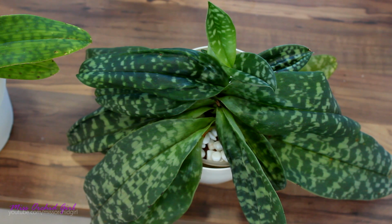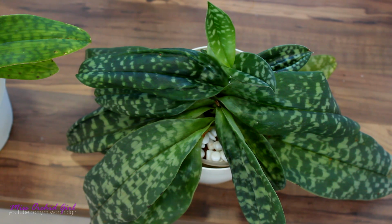Who am I kidding? All Paphiopedilums are beautiful. I actually do enjoy Paphs. It's just that they grow very slow. The beautiful foliage though makes up for the wait, doesn't it?